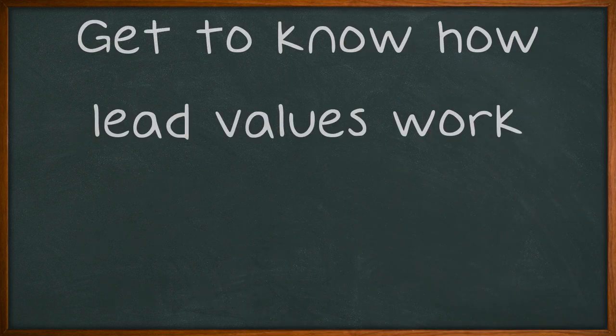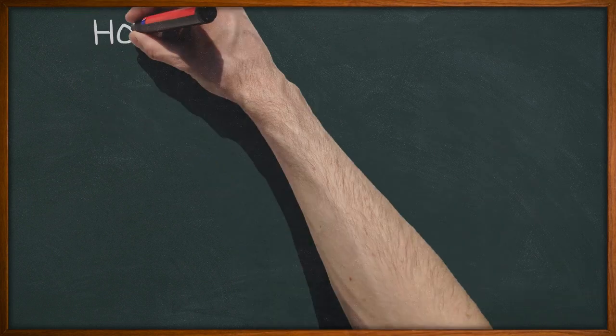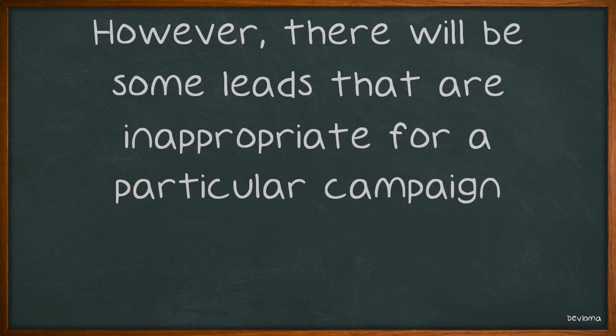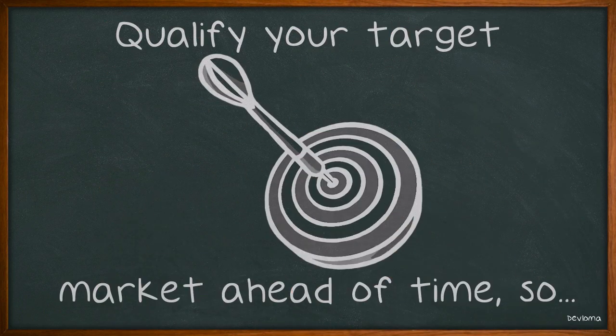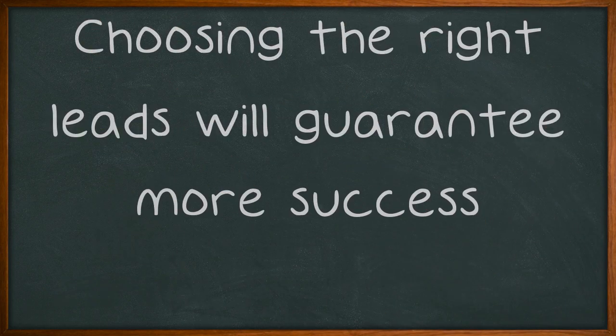Get to know how lead values work. However, there will be some leads that are inappropriate for a particular campaign. Qualify your target market ahead of time, so you're not making any futile, unprofitable attempts. Choosing the right leads will guarantee more success.